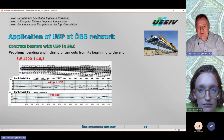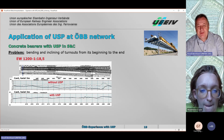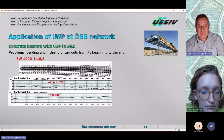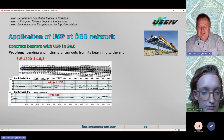This graph you see without under sleeper pads. Here you can see the cant and the twist shown on this graph, especially in the frog area here. And actually from the beginning of the turnout until the end, you see that the cant is getting more and more, and even also the twist is performing worse. And with under sleeper pads, you got more or less a homogeneous performance of the track in relation to the track geometry.